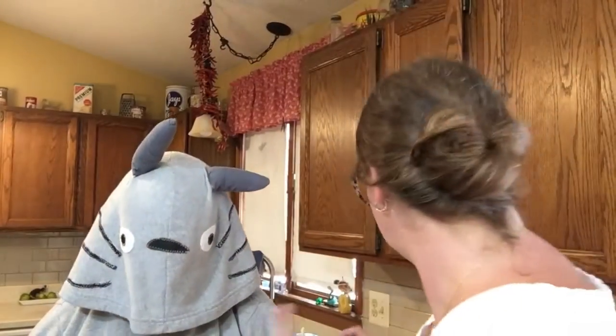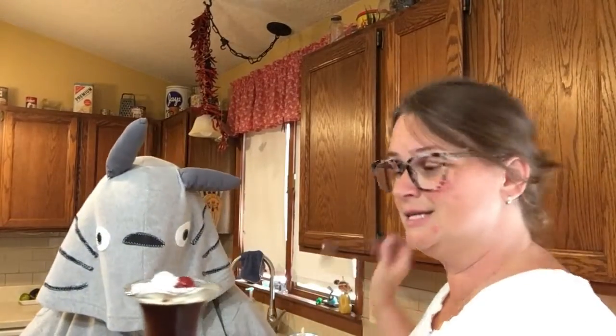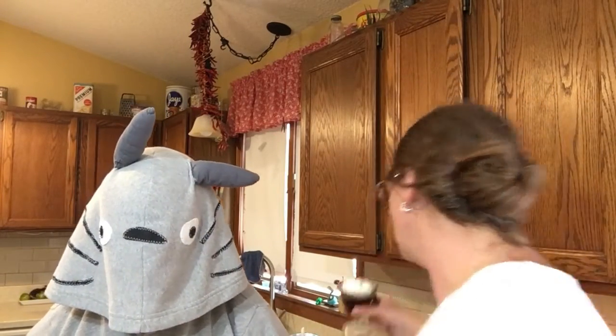Okay, so I got my friend here, Totoro. We're gonna give him a big one and he's gonna try it. We have this nice long spoon. They look beautiful. Doesn't it look great? Here you go. Come on, there you go. All right, I'm gonna try it too. Here we go. Tell me what you think, Totoro. That tastes really good. Oh, that's really good.